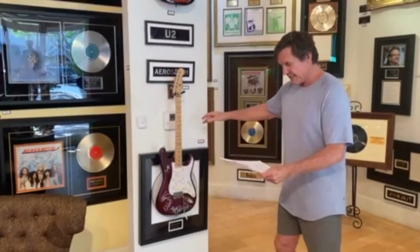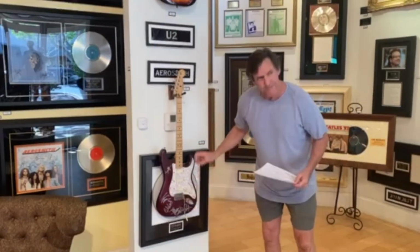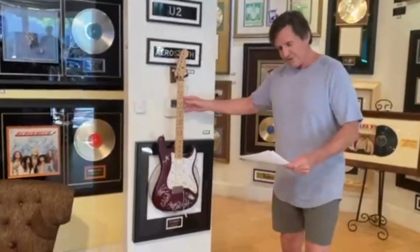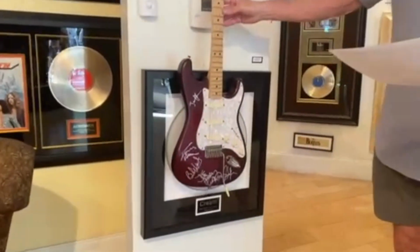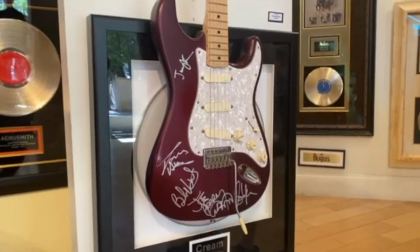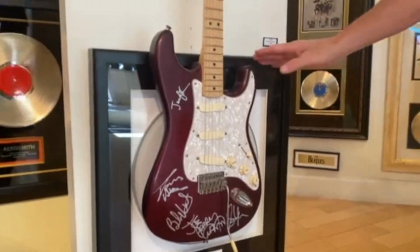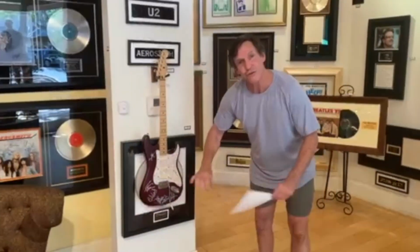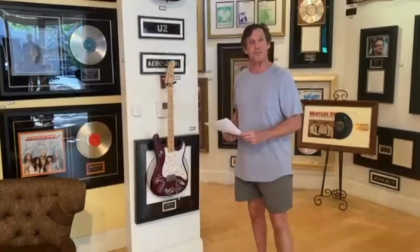Right below it is an Aerosmith. This is a matte finish maroon genuine Fender Stratocaster. This was signed at the MTV Music Awards, August 20th, 2018 at Radio City Music Hall in New York City. All signed in silver paint pen, and Joe Perry does his cool Aerosmith wings on this one too.